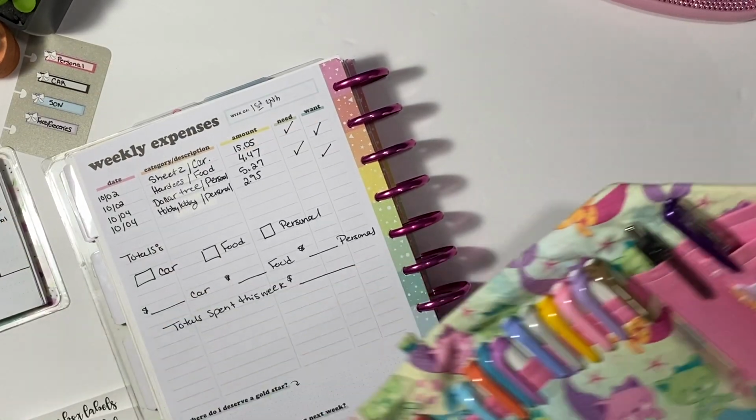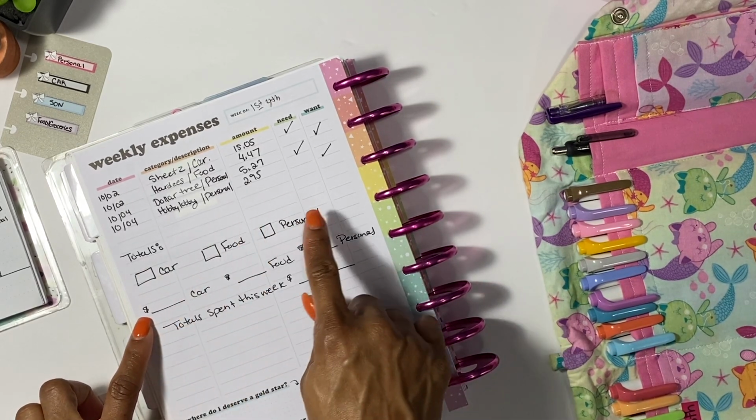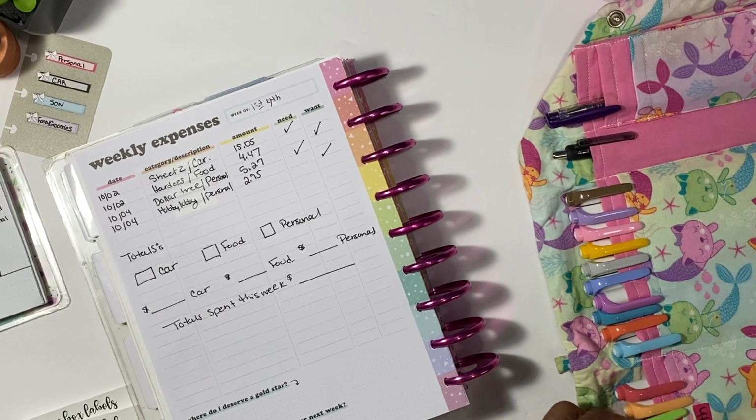All right, you guys know that I do like to outline all the time because I like to do the highlighter method. So for car, we are going to use my green.